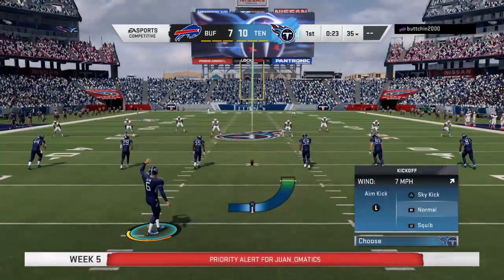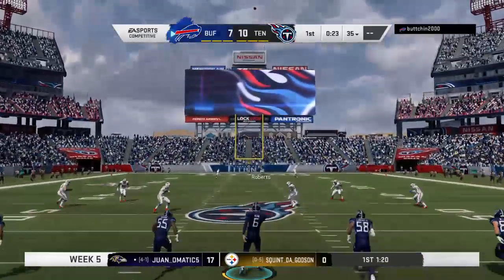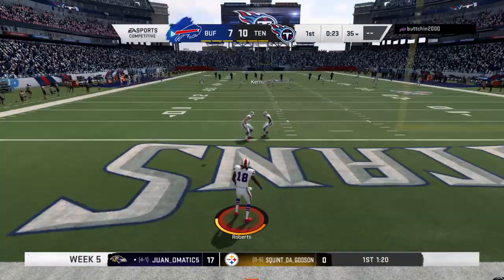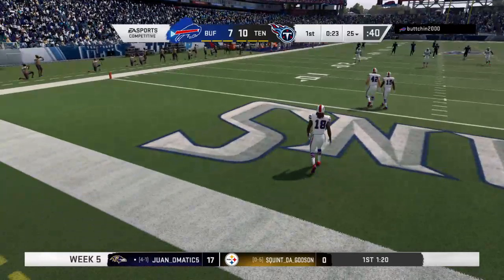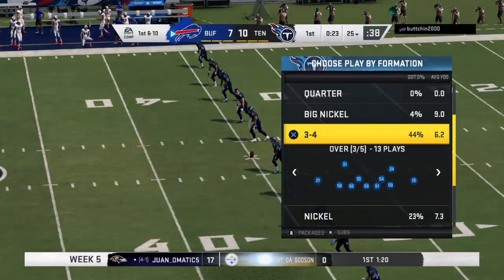Around the NFL, a game going on in Washington, and the Redskins there out to an early lead. And we'll keep an eye on that one as our game goes along here. And this will not be returnable. It's out of the back of the end zone for a touchback.